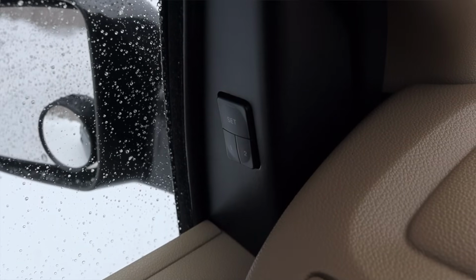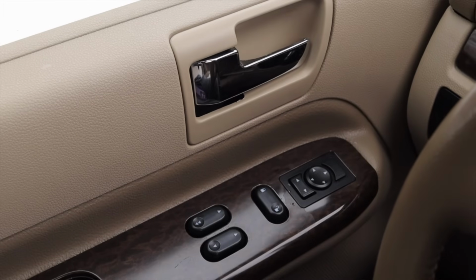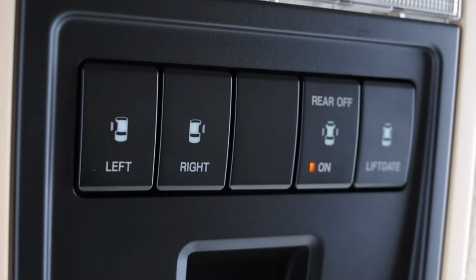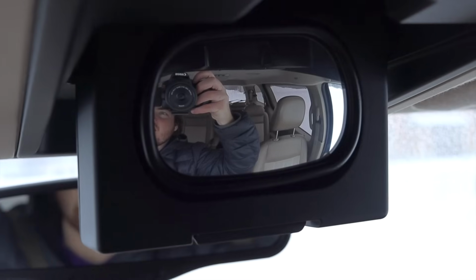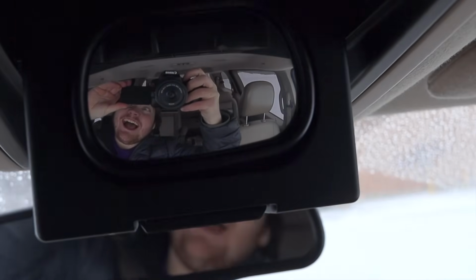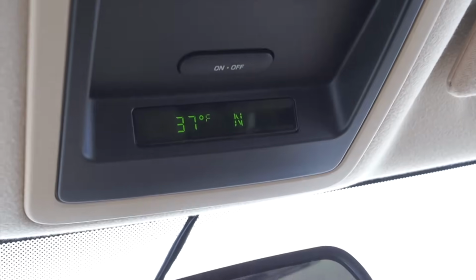And moving on to the door, we have 2 levels of memory seats up top, latch to get in and out, and then power mirrors, power locks, and power windows. Up over your right shoulder, you do have buttons for the power doors as well as the power tailgate. You get this awesome mirror so you can keep an eye on your kids or any passengers in the back, make sure they're not up to no good. And you get a little temperature reading and compass.